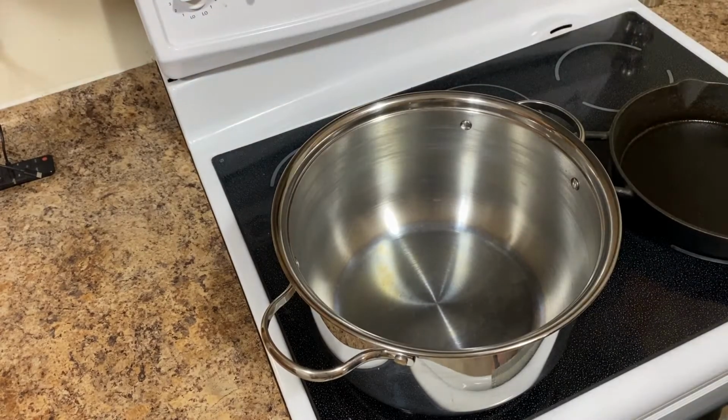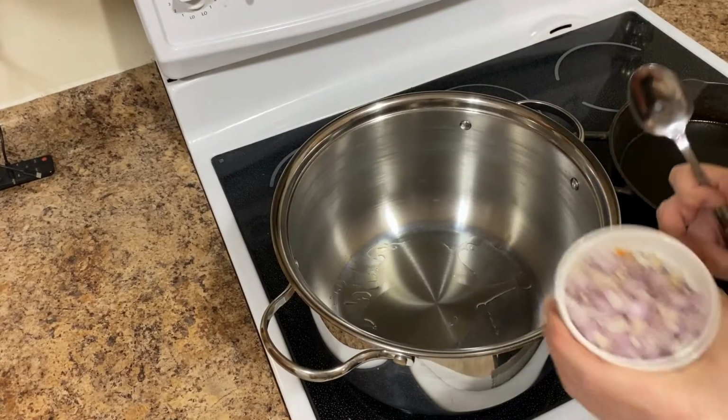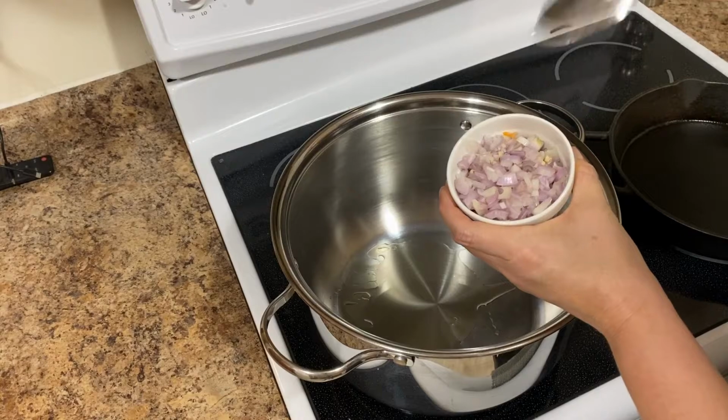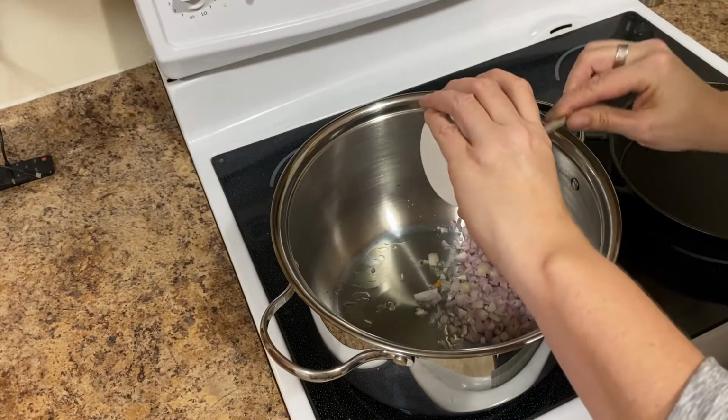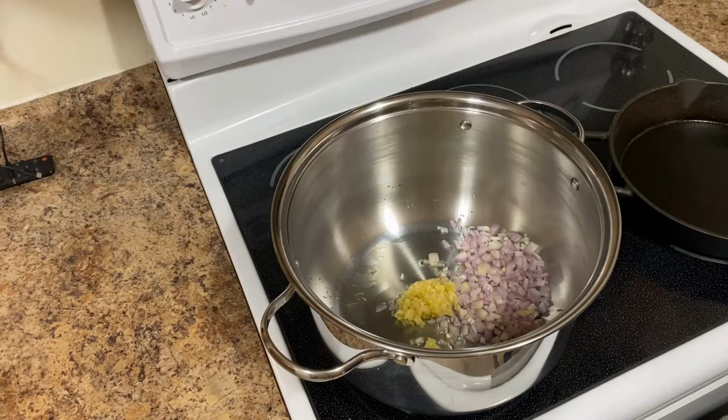I'm going to get some oil heating in. So I'm going to put some avocado oil in there. And to that, I'm going to add 4 diced shallots and a nice big tablespoon of garlic.